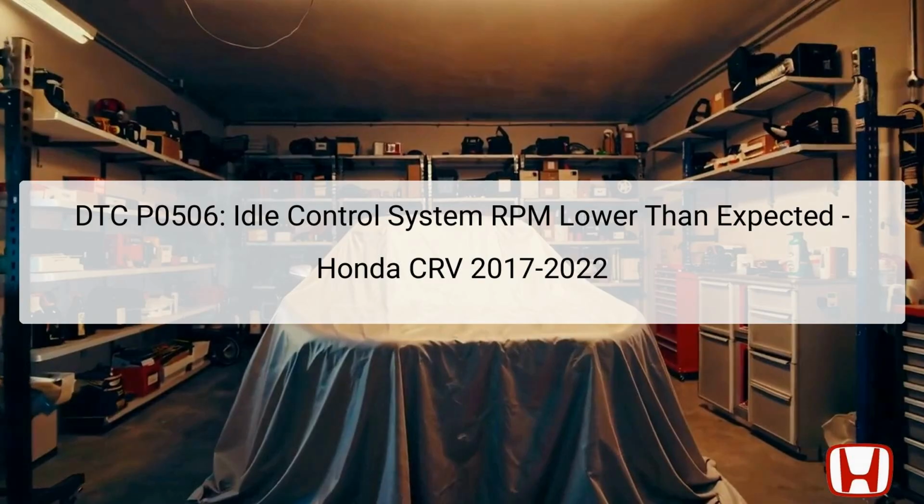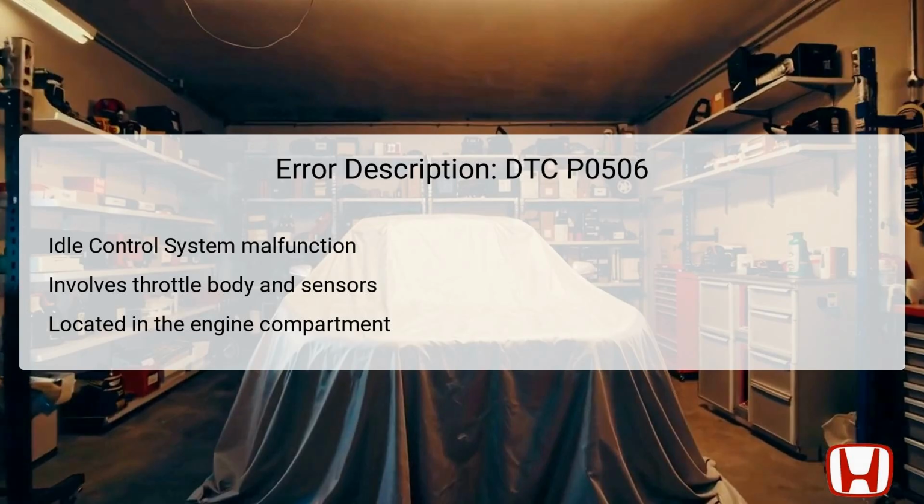Depending on the severity of the malfunction, you may experience other symptoms that affect the drivability of the vehicle. DTC P0506 describes a malfunction in the idle control system that occurs when the engine RPM is lower than the expected range. This issue involves several important components, including the throttle body and various sensors like the engine coolant temperature, ECT sensor, and the intake air temperature, IAT sensor.